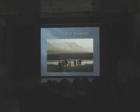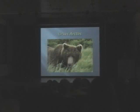Now here's the group getting ready. Now this is a little bit of an old school group here. You can kind of see there's no Gore-Tex in this group. But they're getting ready to go out. They've got their tripods and they've got their food for the day and all their layers, their hip boots on. They've had their briefing and they're ready to go bear viewing. So they're going to follow the group leader out for a day of bear viewing.